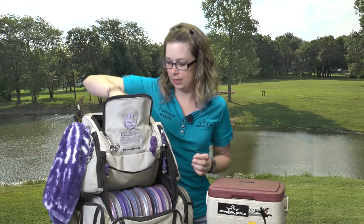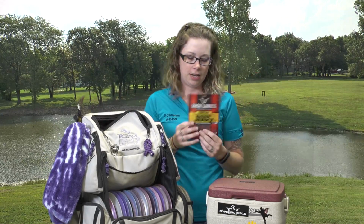Another thing is beef jerky. Now this isn't the most healthy thing in the world. It's got a lot of salt and a lot of preservatives in it, but in small doses it's good protein, a good thing to snack on to keep you going so you don't get too hungry in the middle of your round.